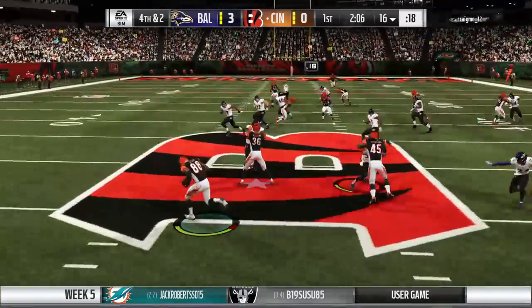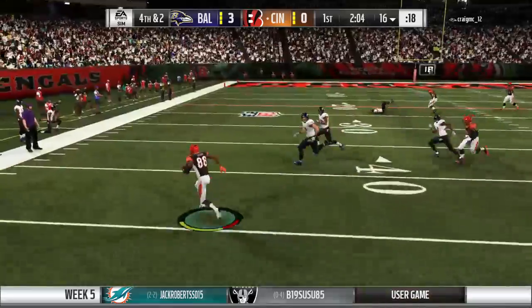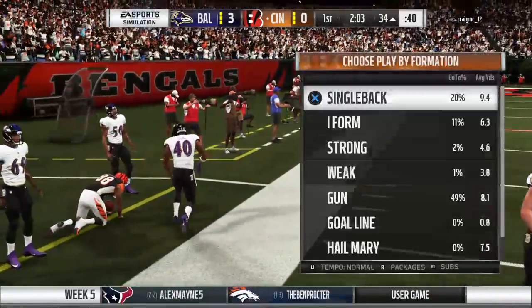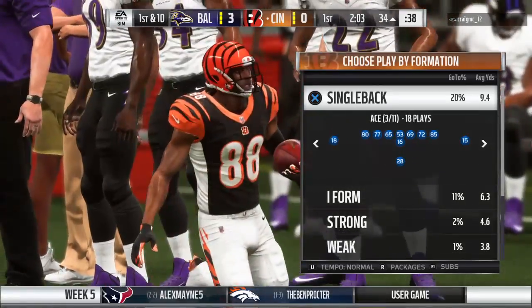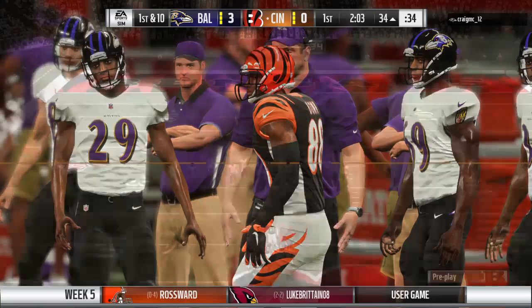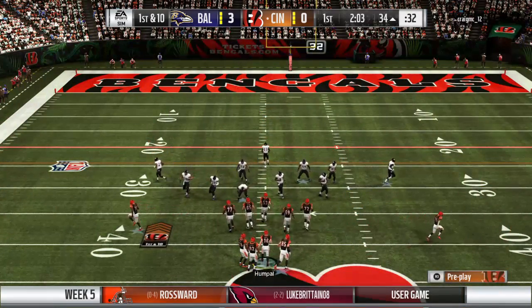Now Brown. A terrific return. 30 yards all in all. And the Bengals will take over in terrific field position. The Bengals offense now, they head back onto the field.